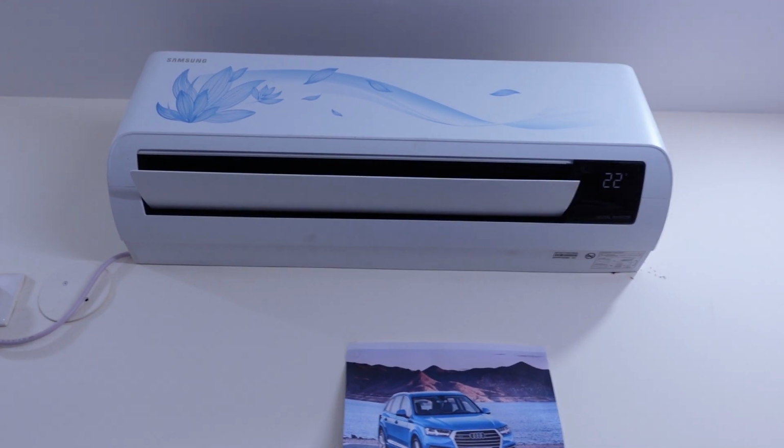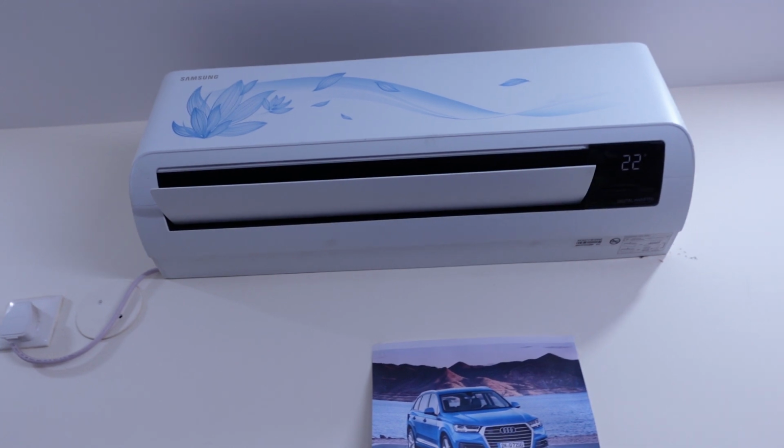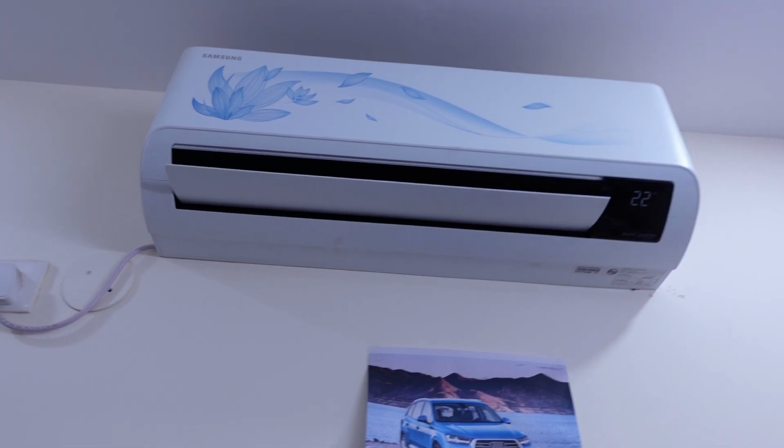My experience with this air conditioner has been, for Samsung, too bad. I've been using Samsung refrigerators, which are great, but air conditioners, stay away from Samsung. It's a strict no. So I'll end my video along with the verdict here.